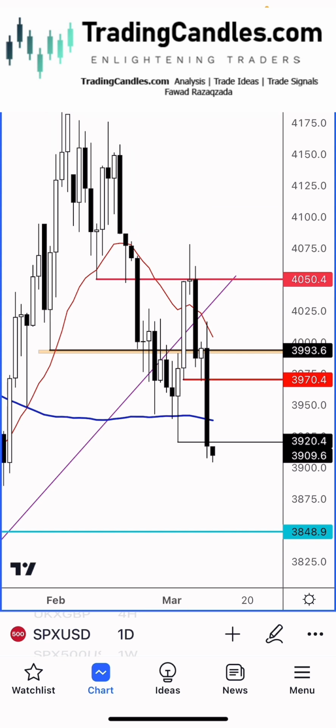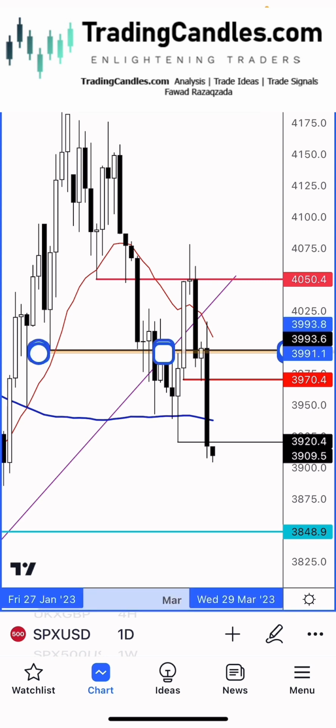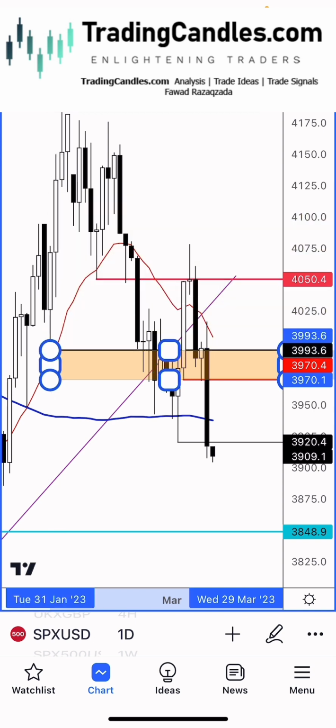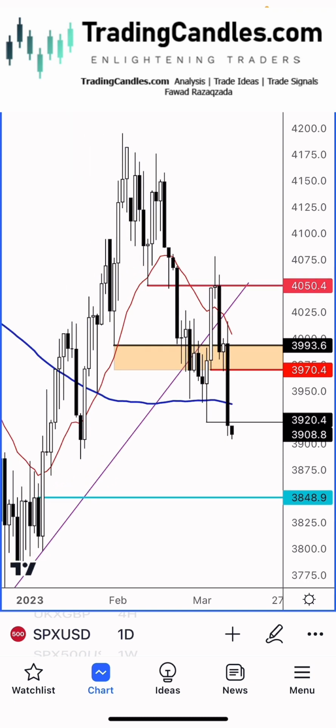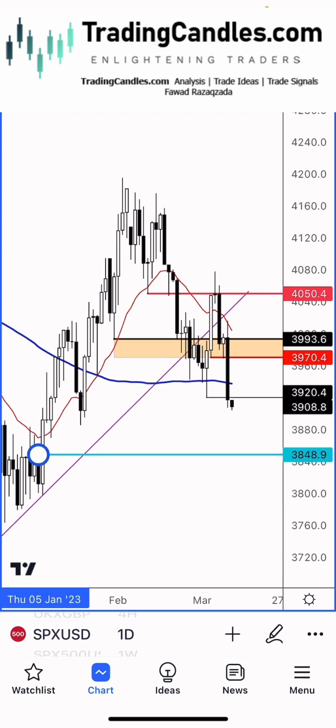So for as long as the market remains below that level, I would say the path of least resistance would be to the downside. Obviously, there is a possibility it could go a little bit deeper into that region I've just shaded. But on a daily closing basis, the sellers will want the market to remain below 39.70 to keep this trend intact.